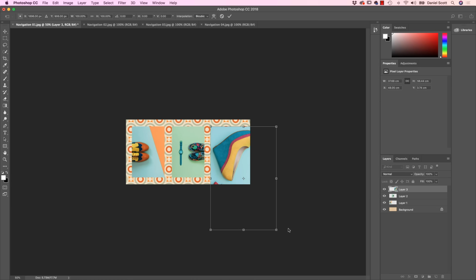Okay, so what I want to do now is resize it. I'm going to grab this bottom corner and just drag it. What you'll notice is that if I just drag it, it's going to potentially distort it. You could drag it and hopefully get it there. But a nice little trick is, while you're dragging it, before you let go, hold down the Shift key.